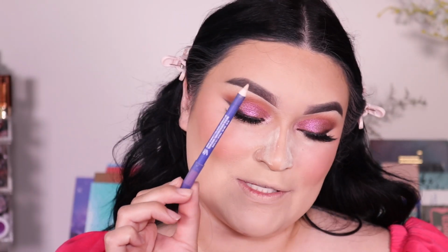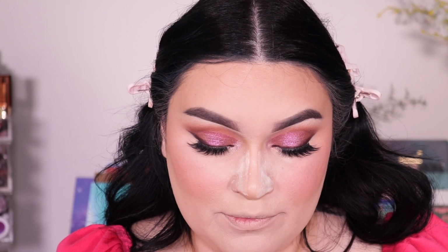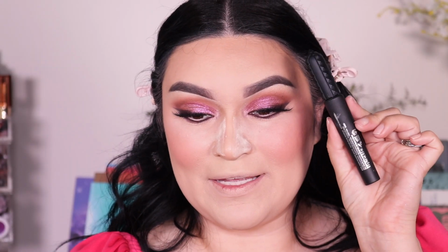So pretty. Inside my waterline, I'm gonna go into my TRESLUCE. This is their Intenso liner in the shade TRANQUILA, because I want something brighter to make the eye open a little bit more. Okay, I'm gonna go back into Prestige, and I'm just gonna run this, you guys, on my lower lash line. I'm gonna get it really close to my lashes. Then I'm gonna go back into the shade called Royale, you guys, with the same brush. And what I'm gonna do is just run this right underneath this purple shade and blend these two together. For my lower lashes, you guys, I'm gonna go into my Bad Gal Bang Mascara from Benefit.